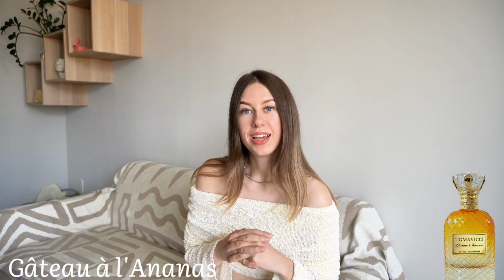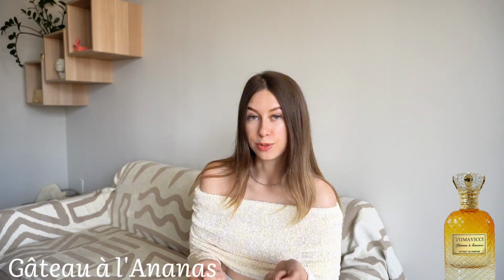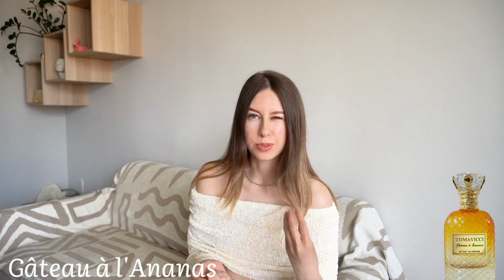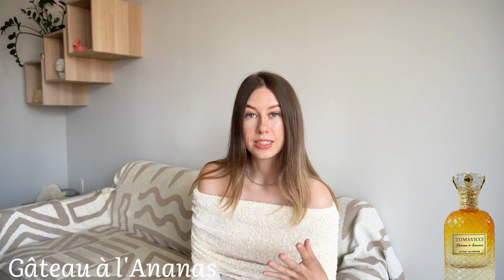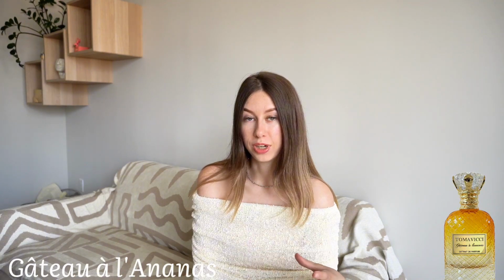And I want to start with my favorite, and it was Gâteau de Ananas by Tonka, and I'm sorry if I'm butchering the name. This fragrance to me smells like a very appropriate summery gourmand. It's definitely gourmand, sweet and kind of heavy, but honestly this is not cloying or too sweet, so it's not inappropriate to wear in the summer.